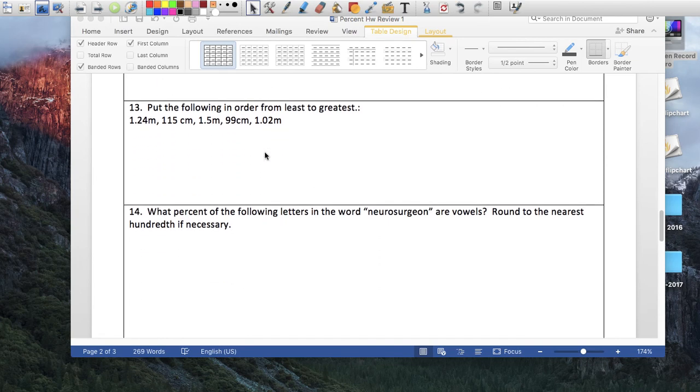Put the following in order from least to greatest. Okay, so we have a problem here because they're in meters, centimeters, and meters. So pick one. You either make everybody meters, or everybody centimeters. I'm just gonna pick meters. So I'm gonna leave this guy alone, circle, I'm gonna leave this guy alone, and leave this guy alone. Why did I pick meters? Because 3 out of the 5 are meters, and I don't have to change too many. So I only have to change this guy and this guy.